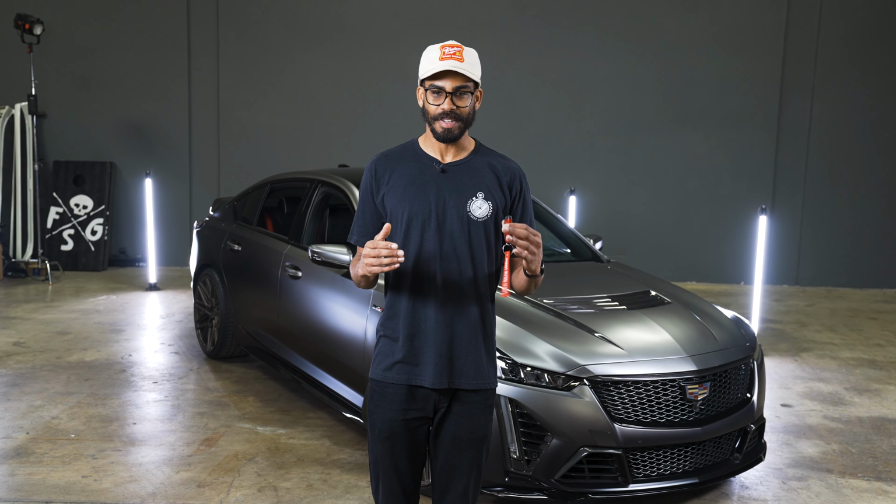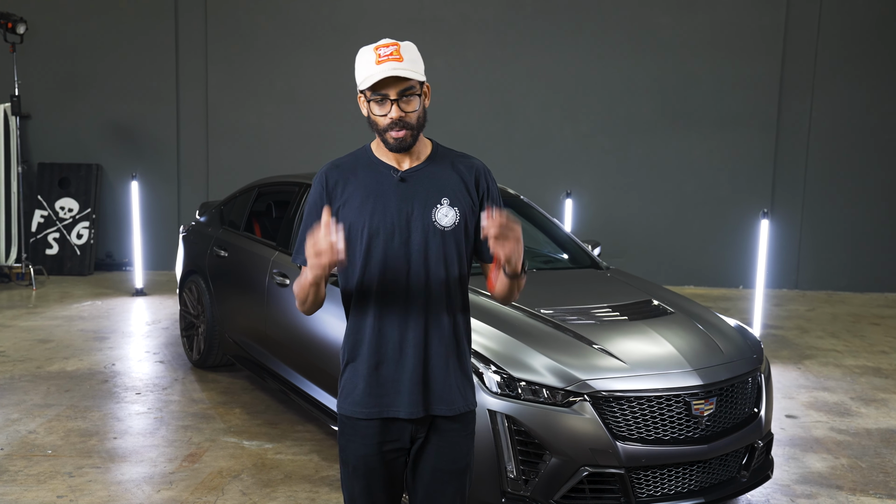The Cadillac CT5-V Blackwing is loaded with tons of features and tons of tech for racing it on the track.